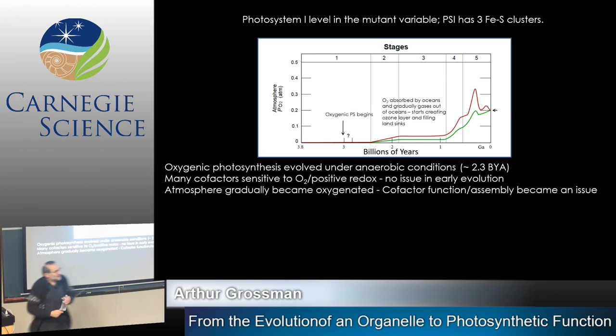Now, if you think about photosynthetic function, oxygenic photosynthesis started here. There was no oxygen around. You were producing oxygen, but you didn't have oxygen in the atmosphere. And if you look at the photosynthetic apparatus, it's full of oxygen-sensitive cofactors. And what are those oxygen-sensitive cofactors? Iron sulfur proteins are oxygen-sensitive.